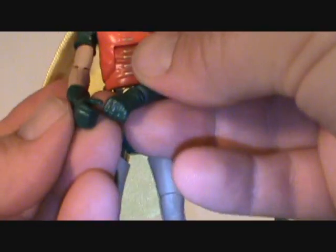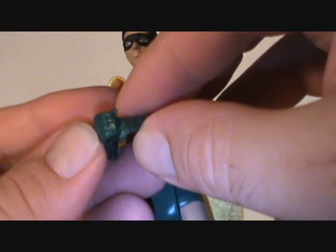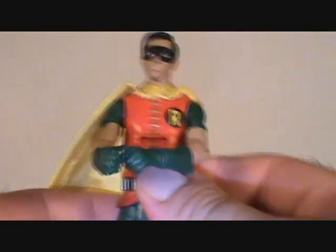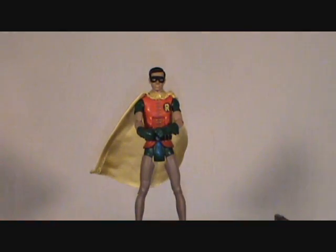And it would have been kind of neat if they would have made his hand so he could do the whole, you know, palm in the hand type thing. I thought that would have been really neat. So that is Robin. Very, very cool. Let's take a look at the accessories.